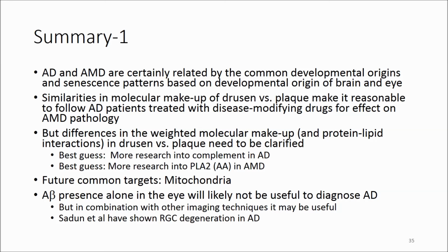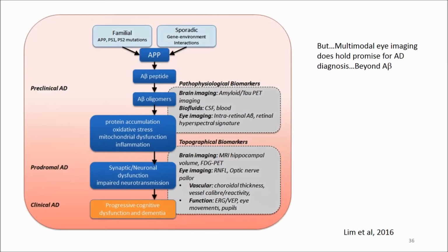In terms of diagnosis of Alzheimer's, I think A beta presence alone in the eye will not likely be useful, because it's not useful in the brain. But in combination with other eye imaging techniques, it may well be useful, and certainly Alfredo Sadun has made a good case for Alzheimer's disease being accompanied by retinal ganglionic cell degeneration. And other people have thought about this now, that maybe multimodal eye imaging holds promise for AD diagnosis, and certainly Alfredo's work should be in this, which it isn't.